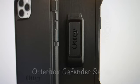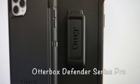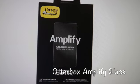OtterBox Defender Series Pro. OtterBox antimicrobial technology uses silver ion to reduce the number of common bacteria that normally live on the phone surface. Plus, it is a heavy duty case with drop protection. OtterBox Amplified Glass, a glass screen protector with antimicrobial technology.